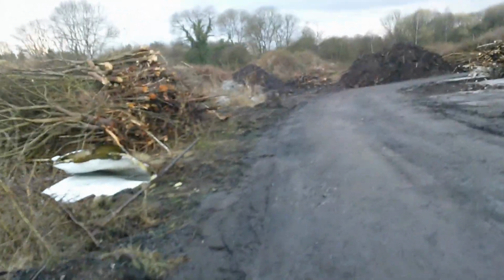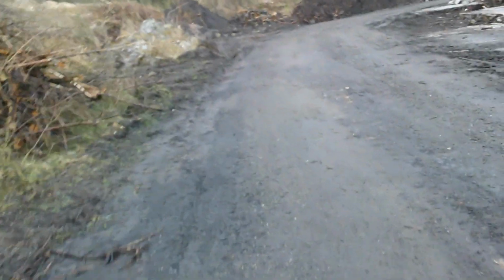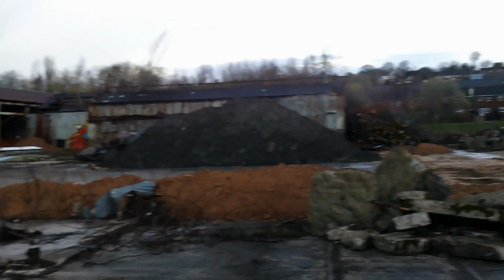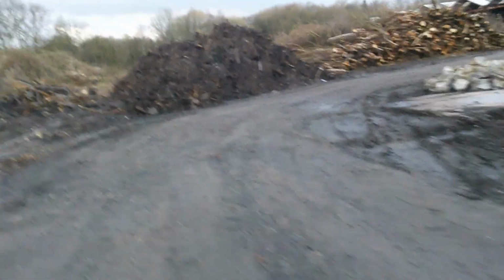But they've started to clear everything. It's just a shame. I might be the last person that actually comes in here and sees this, because I think within a couple of weeks all this is going to be gone, and it's a part of Chesterfield's history, and it's just something we're never going to see again, you know.